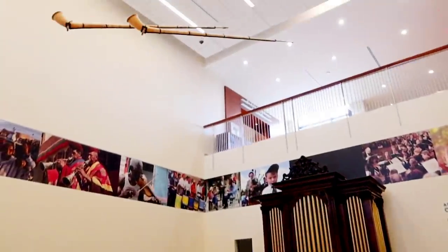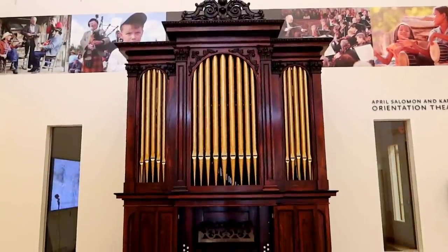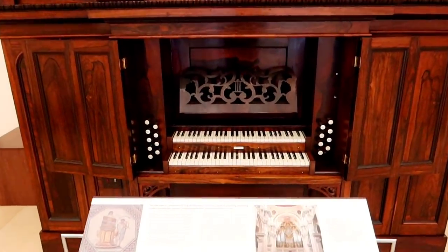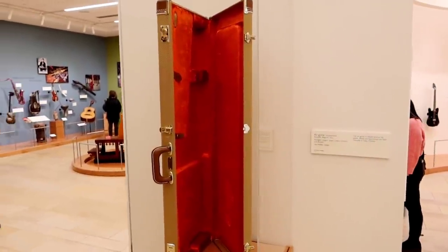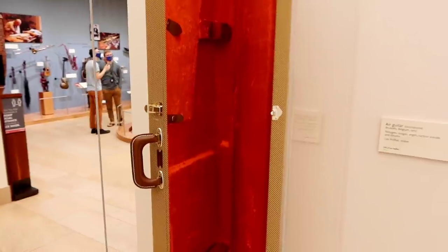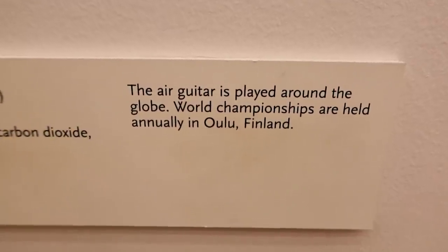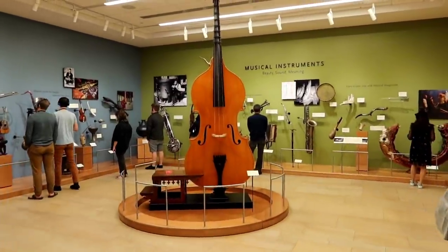Look at the didgeridoos hanging up here. That's what those are. Of course, we have a gigantic pipe organ. Now this is one of the most unique and most popular guitars that you can get. This is called an air guitar. Wild Stallions. The air guitar is played around the globe. World championships are held annually. All right, let's wander into here.